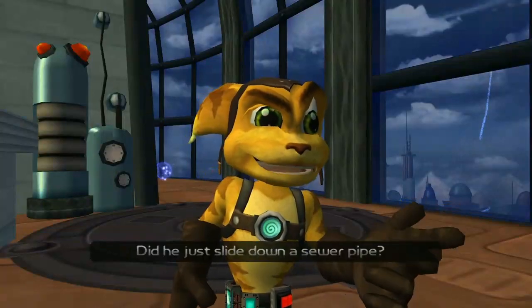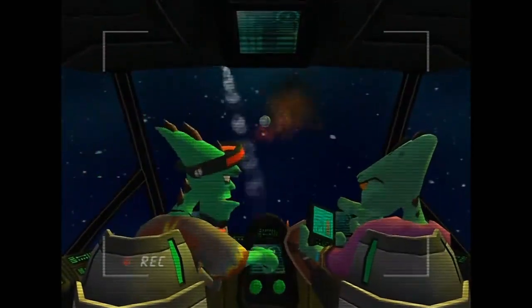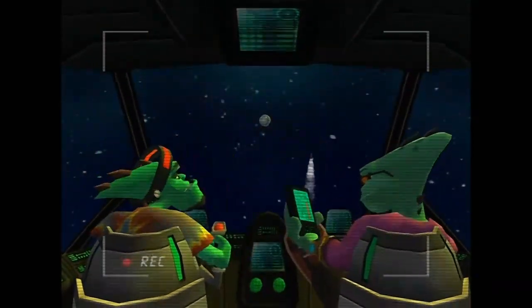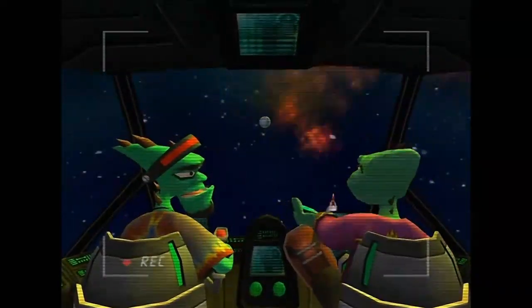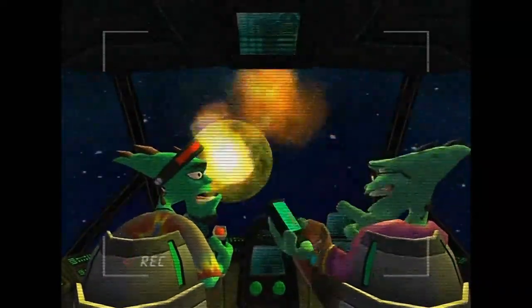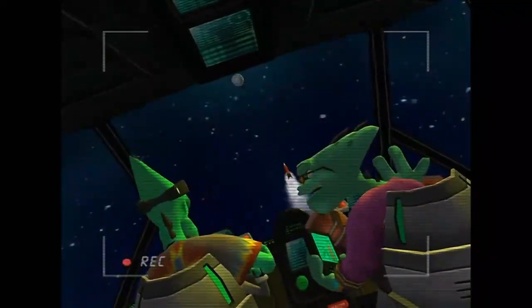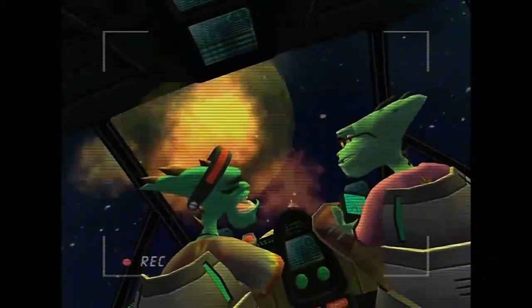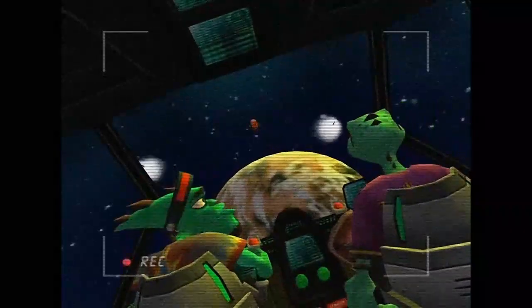Trouble! Did he just slide down a sewer pipe? Mayday, mayday! This is the solar ship Radical. We seem to be under attack from the planet's surface. Relax, kid. It looks like some sort of fireworks display. Probably in your honor. Whoa! That was close! Pipe down, I can't concentrate. Oh, we've been hit! An unexpected detour. When we land, I'll see if I can scare up an exhibition for you. We're not gonna live that long! Kid, let's scream! Eject! Eject!